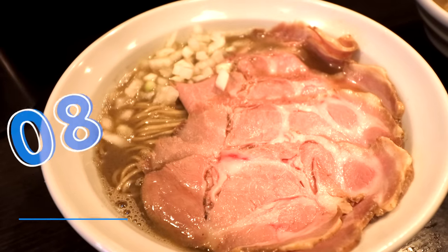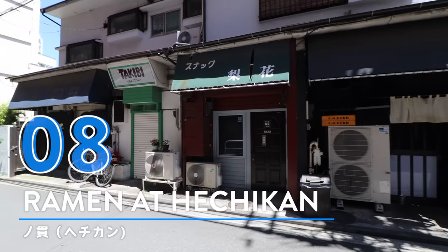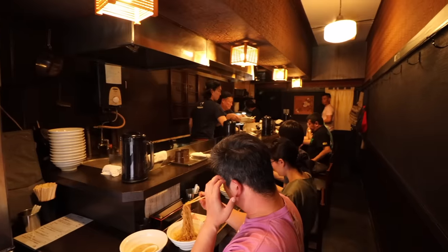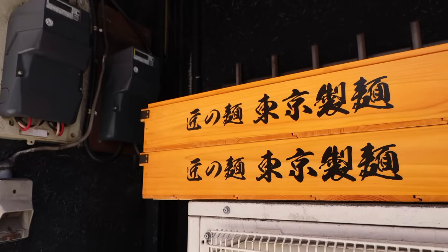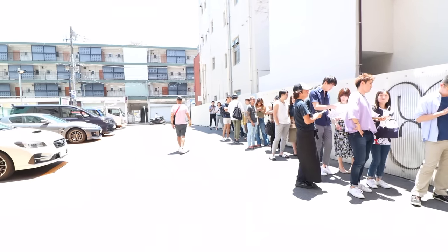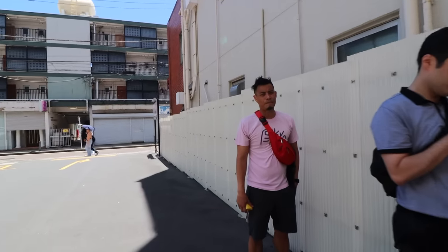Number 8. Hechikan Ramen. This ramen shop started off renting out a space a few hours on the weekends from a local snack bar. Nicknamed Maboroshi no Ramen, meaning Phantom Ramen. Over time though, it built a following and the lines got longer and longer, eventually leading to a full store opening in 2016. Opening at 11, I arrived at 11:40 and had to wait a little more than an hour.